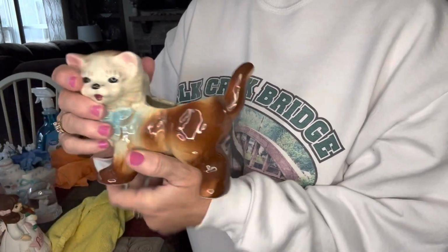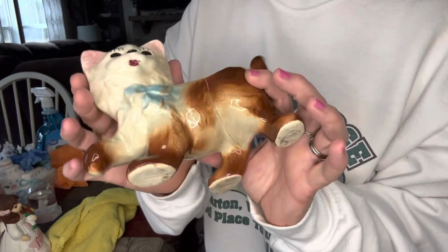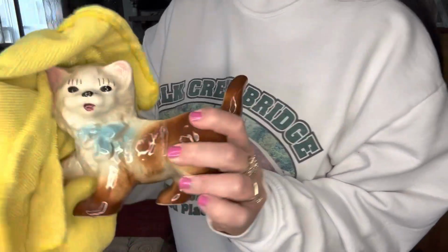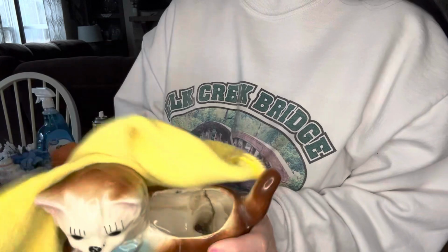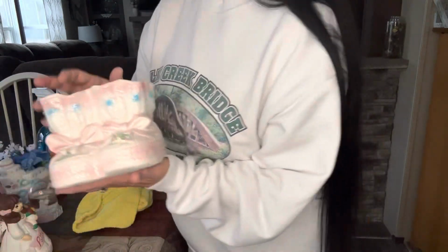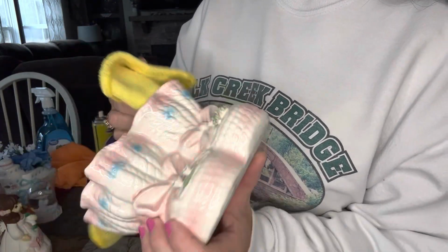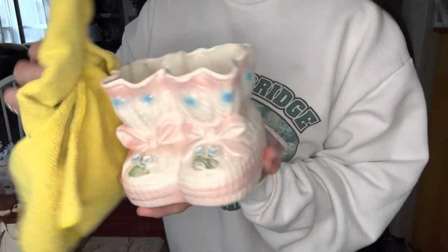And of course it had a plant in it. And it was sent to the hospital where I was born in Huntington, West Virginia at Cabell. So yeah, it's really old. And this one was my daughter's planter at her birth.